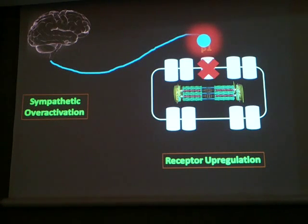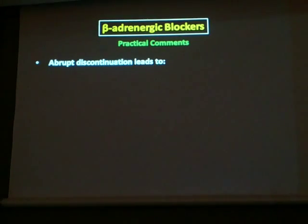If you measure the blood pressure after 1 week and you see no change, that does not mean that the beta blockers are not working. Just give it some more time. That's the first clinical correlation. The second clinical correlation is related to this thing, which is the sudden or abrupt withdrawal of the drug.